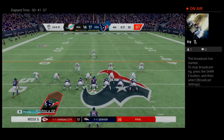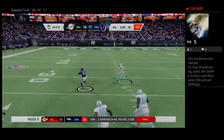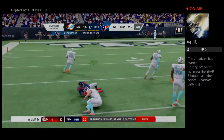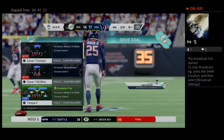Alert 3. Again, it's Johnson. And some space here. And they'll wind up getting this one all the way down inside the 20. He's able to rip off 32 on that one. It's a 1st down.